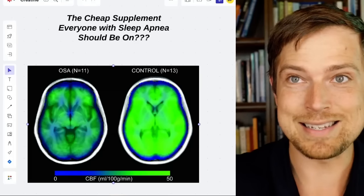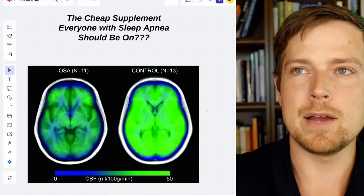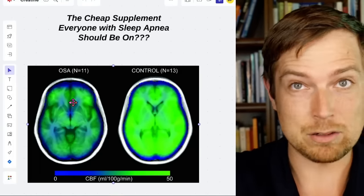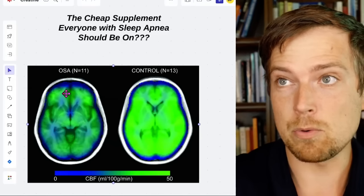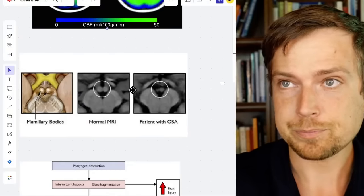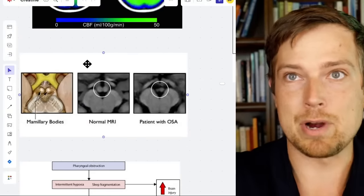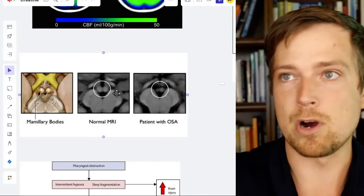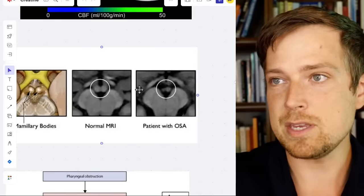Where on the right, you have a nice healthy brain flow, and then on the left, you can see my cursor here, this is underperfused, meaning low blood flow to the brain in someone with obstructive sleep apnea. Not good. And this is the kind of brain degeneration, destruction you'll see in people, whether on CPAP or off CPAP. You'll just see things fade away.